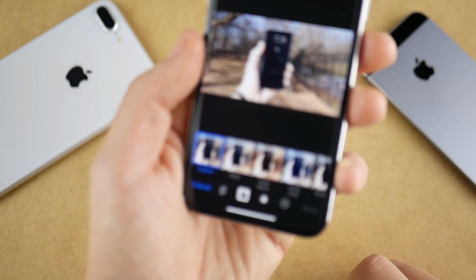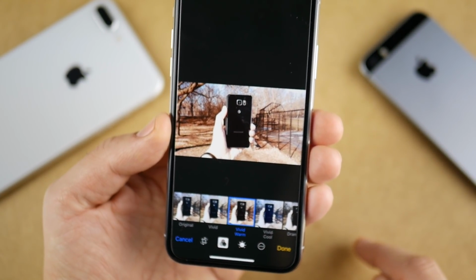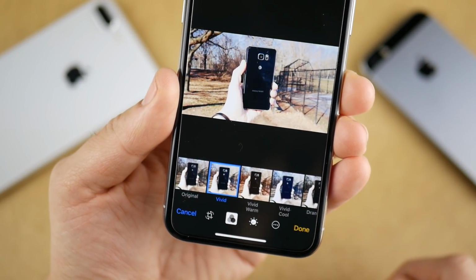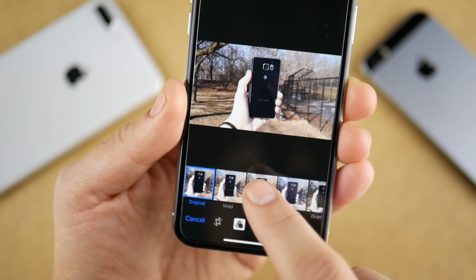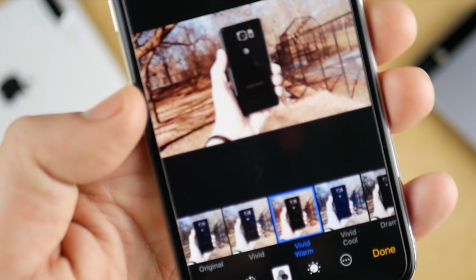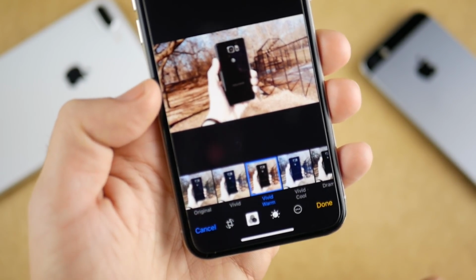Let's go into editing here, hit this little 3 filter icon right there, and you can see the one I like the most would be the Vivid Warm. So use the Vivid Warm. It will add quite a bit of pop to your color, or you can use the Vivid, but that doesn't add too much over the original. It's really the Vivid Warm that adds quite a bit of quality to that photo, and we'll give it some visual flair if you ask me. So that comes in at number 8 on my list.